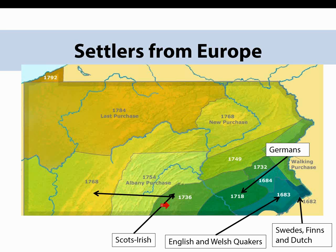They were among the first to settle this parcel of land that is labeled 1736, but they didn't stay there long. They actually were among the first to cross the Allegheny Mountains. The presence of strong Native American tribes in the region presented a barrier to westward movements in addition to the barrier of the mountains.